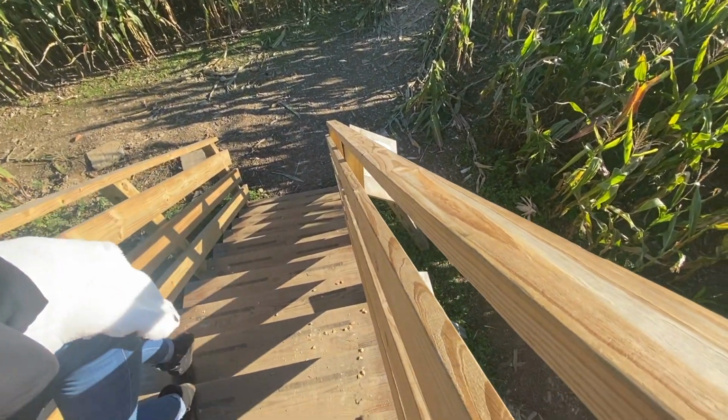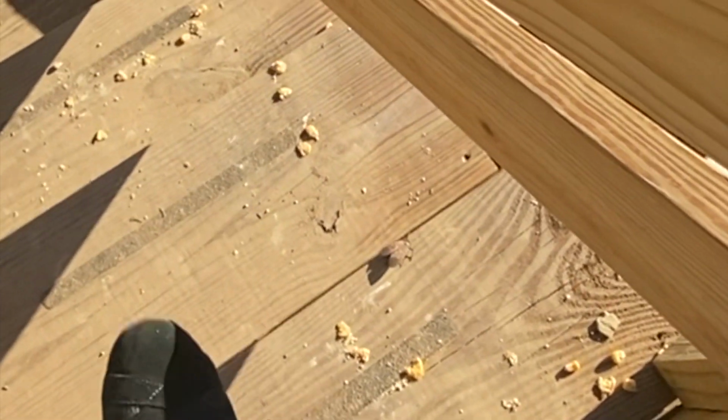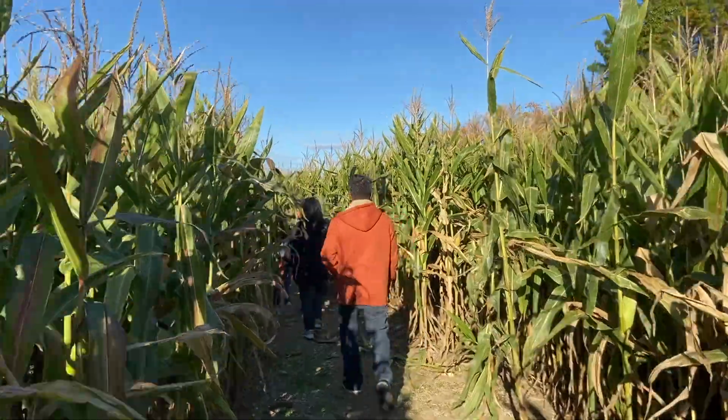Ooh, lanternfly. We're supposed to kill these things. So this place closes at 5 p.m. And when we entered the corn maze, it was 4:15. So 45 minutes to get through this maze. I do want to do the hayride, but I don't think we're gonna have a chance today. But this itself is pretty fun.